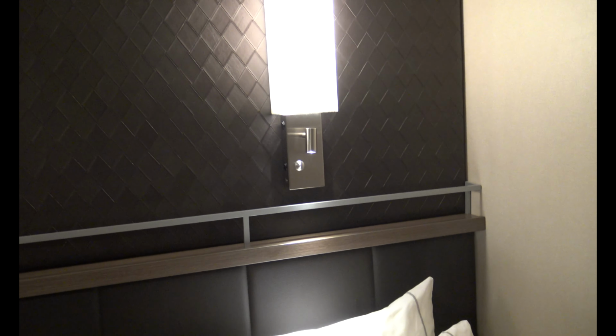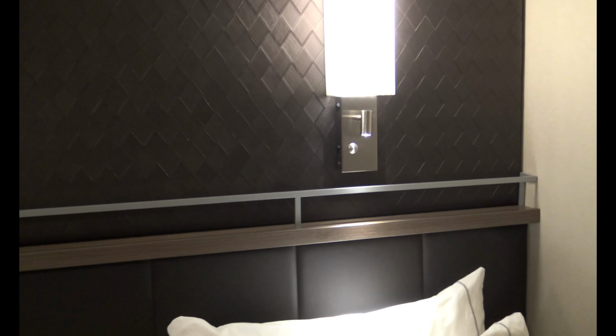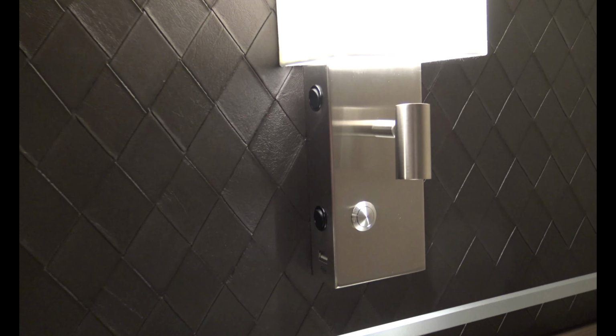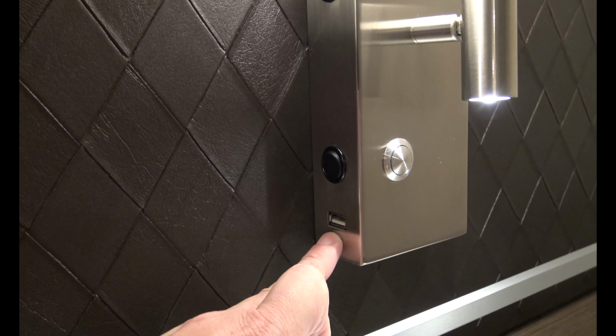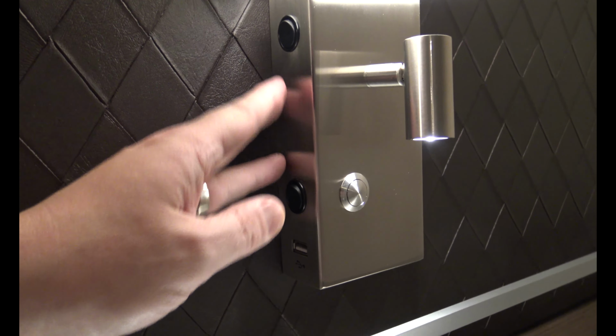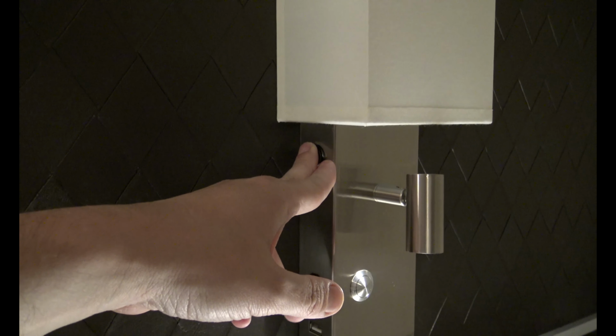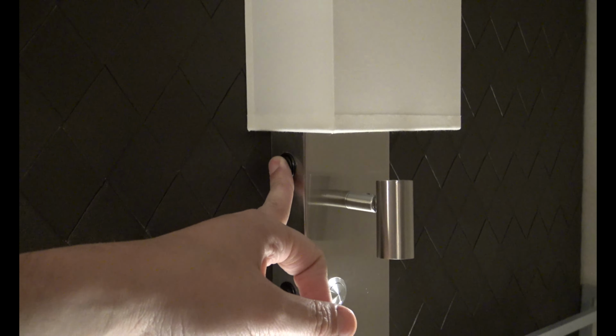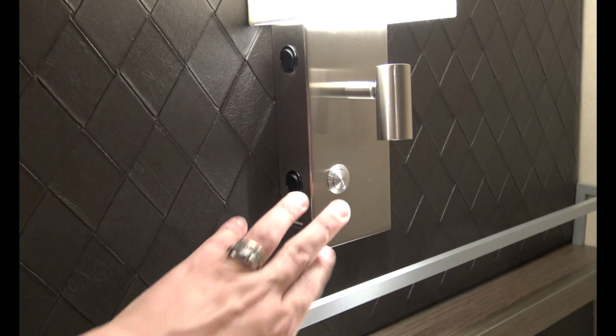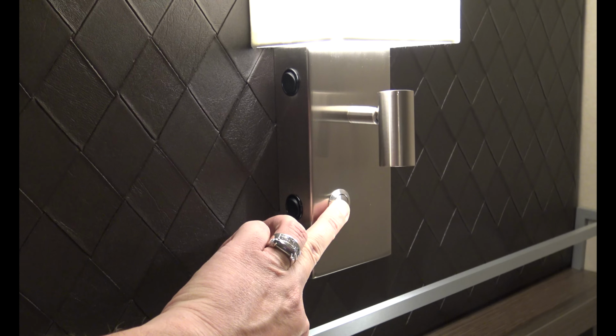You'll note that each bed position has a light above it with a reading lamp so that you will not disturb your sailing partner. And I'll come in a little bit closer so you can see that there are USB ports located on each lamp. This switch here controls the top light, and this switch here controls the reading lamp. And this button controls the overhead lighting in the cabin.